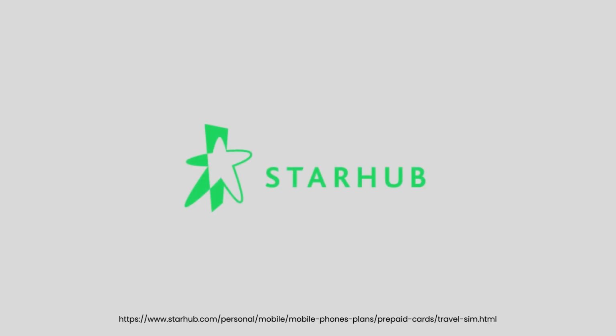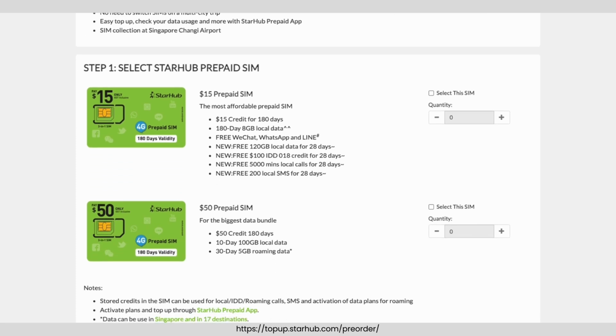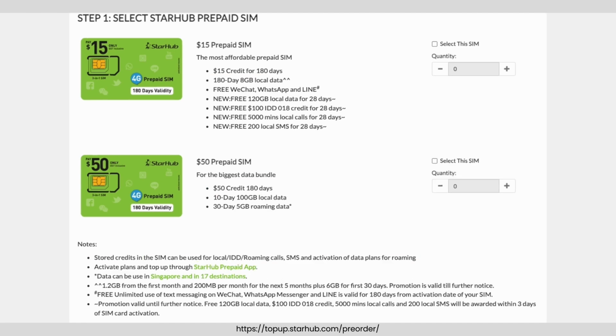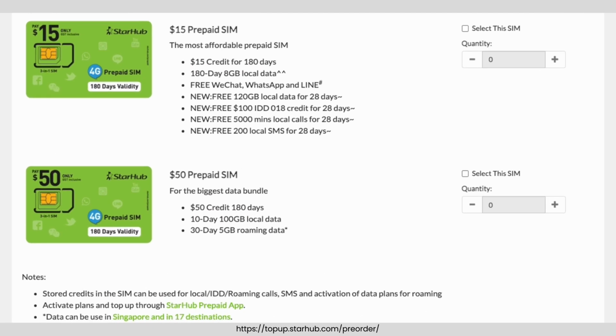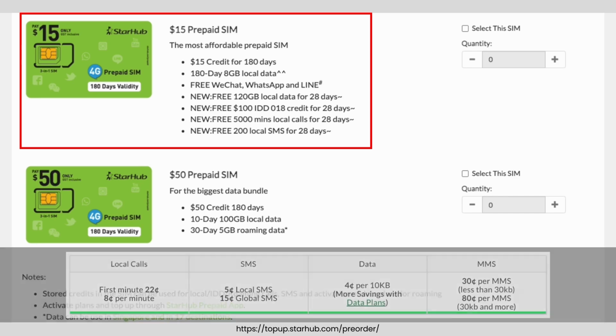For StarHub, they have a credit system for their prepaid plans, whereby you will use the stored credit for local calls, IDD calls, roaming calls, SMS, and the activation of data plans for roaming. It comes with the $50 and $15 options. And the $15 plan seems to be another better option for tourists. As for the credit rates, please refer to this chart.